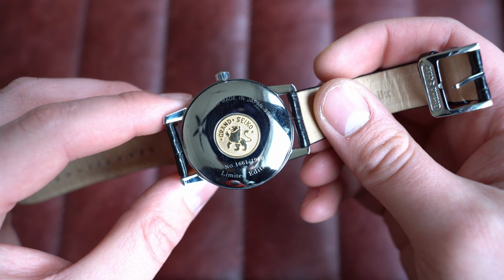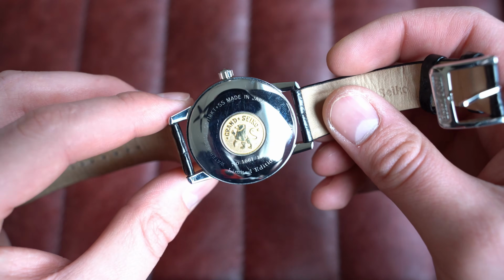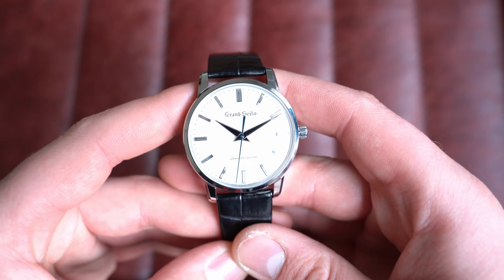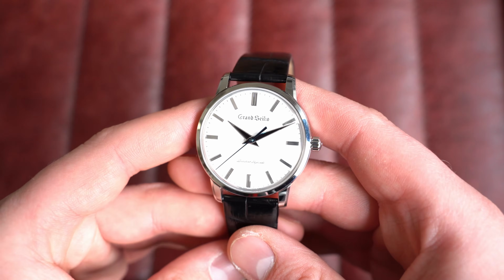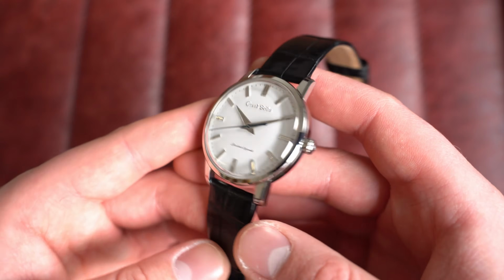Guys, so as I was saying, this is from January 2018, and it is limited to 1,960 pieces. Now, this is sold out across the Grand Seiko official sellers, so there's only pre-owned examples, and it has become quite a hot commodity within the pre-owned world. So these are selling, I believe, a little bit above what the retail originally was.